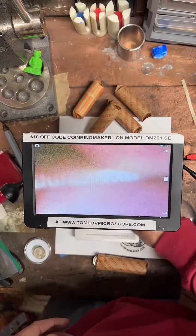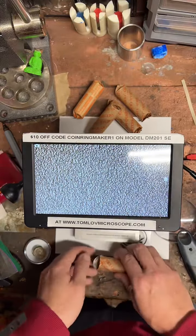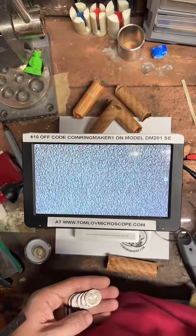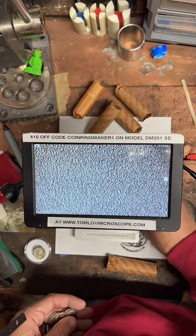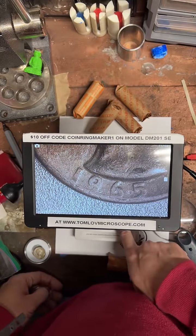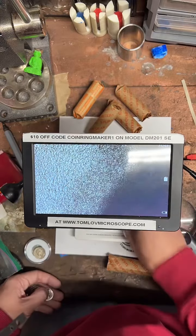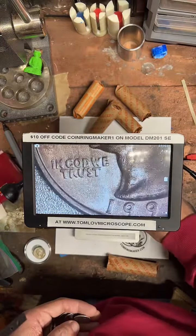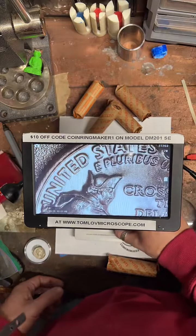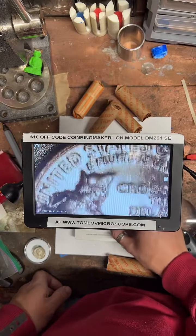Let's see what we got here. D mint mark. 2017. Nothing very fancy there. 1987. That'll be copper. It's my least favorite. This is a 1965. So this is the first year they started making copper clad quarters. And there are just a ton of these out here. And they look and feel very much like silver quarters, but they're not. Here's an interesting one. If you look at the top of his hat, sometimes there's some extra metal there. But I don't see any errors on this one.